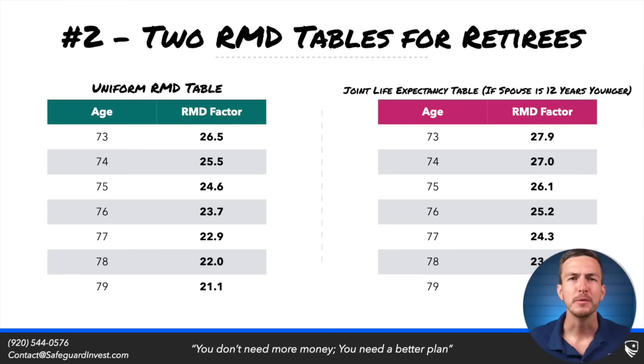Fact number 2. Many retirees don't know this, but there is more than one RMD table, and making sure you are using the most beneficial table for your situation is extremely important. Now, the vast majority of retirees will be subject to the uniform RMD table. If you are single or married with a spouse of a similar age, you will use this uniform table.